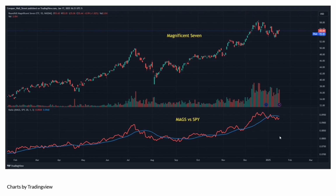We were also talking about the Magnificent Seven for the last few weeks and how there's a lot of money going into those big Magnificent Seven stocks, the Microsofts, the Googles, the Alphabets, the Nvidias. And we see a little bit of that playing out here where there's a little bit of weakness in those Magnificent Seven sectors compared to the S&P 500. Nothing significant, but it's worth keeping an eye on to see if this is something that's going to build a little bit more, or if it's just a little bit of a pullback.